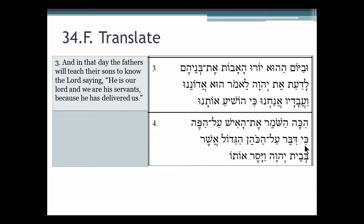Ki, because diber al hakohen hagadol, because diber, look at our form, there's no prefix out here. We've got an I vowel under the first consonant with doubling. That should telegraph piel, perfect, third masculine singular, because there's no further ending here. Because he spoke against Hakohen Hagadol, the high priest. Okay, we've got adjective, noun, agree in gender, number, definiteness. We have an attributive, modified translation situation. Because he spoke against the high priest, who or which, again we don't really know yet, beveit Adonai, in the house of the Lord. Let's just say who was in the house of the Lord.